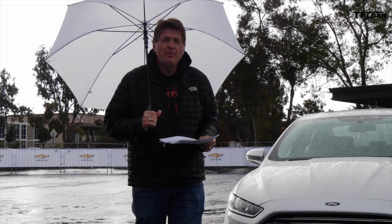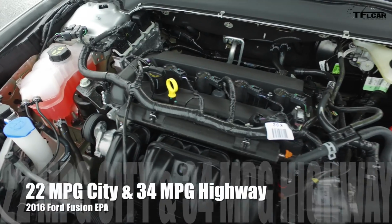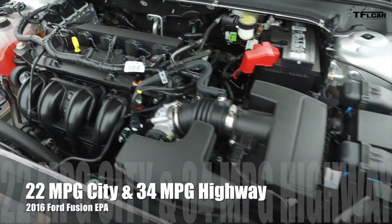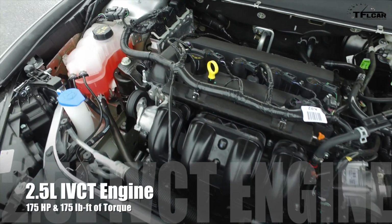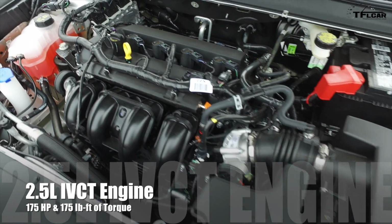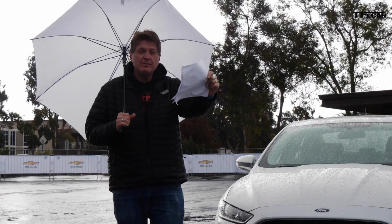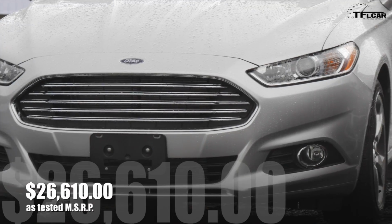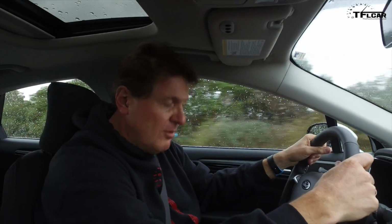All right, here are all the important numbers on the Ford Fusion. First and foremost, it gets 26 miles per gallon combined, 22 in the city, 34 on the highway. And that's because it has the 2.5-liter 4-cylinder with a 6-speed automatic transmission that puts out 175 horsepower. And perhaps the most important number of all, total MSRP on this car, $26,610. I'm in the sport mode right now.